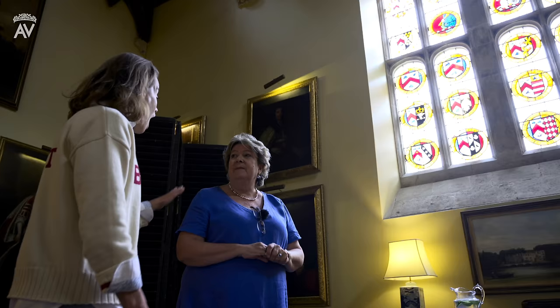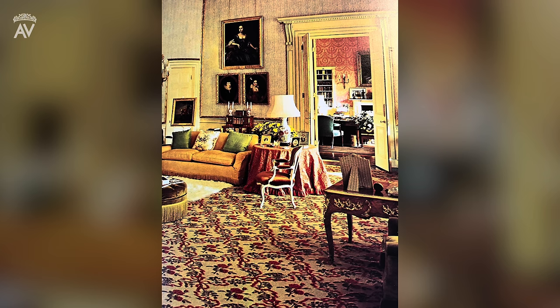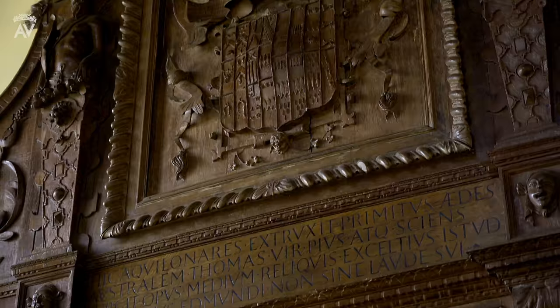Oh my goodness. Just like Bewley and so many English historic houses, Deene Park opened its doors to the public for the first time in the 1950s. And the Great Hall is still a highlight of the tours today. And this is the original paneling here, the original paneling from when it was built in 1571.